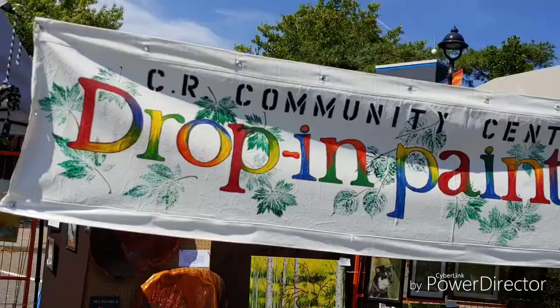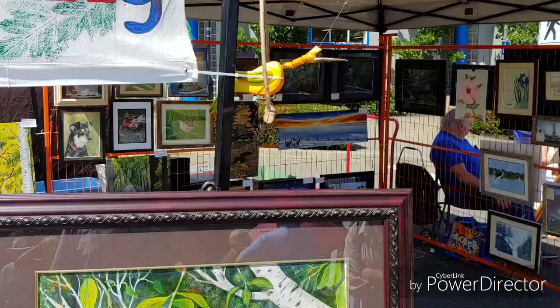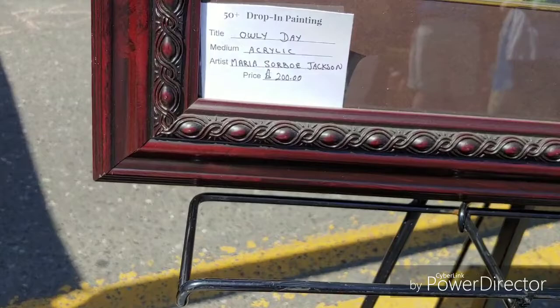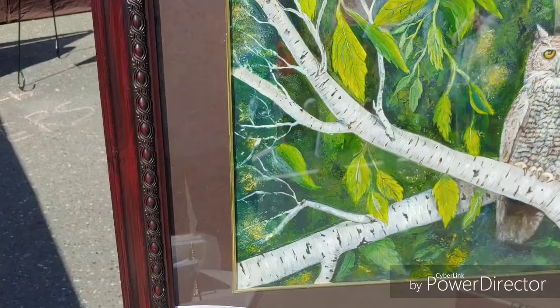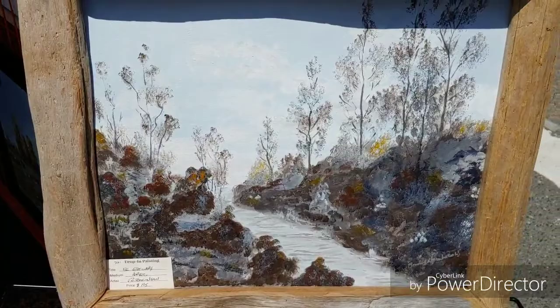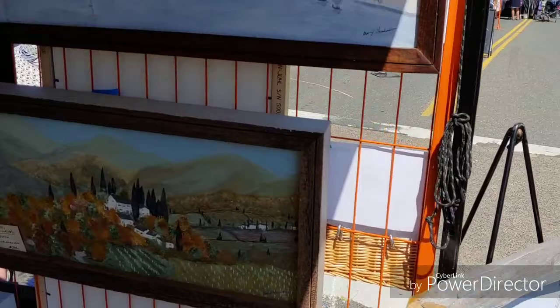All right. See our community center. Drop-in painting is what it's called. There's some pretty good stuff in here. Artist is Maria Sorbo Jackson. Very nice. This almost looks like what my sister does. And the artist is JB Corns. Very nice.